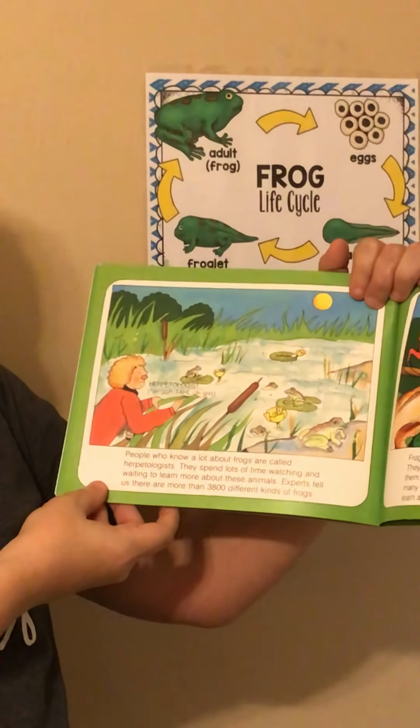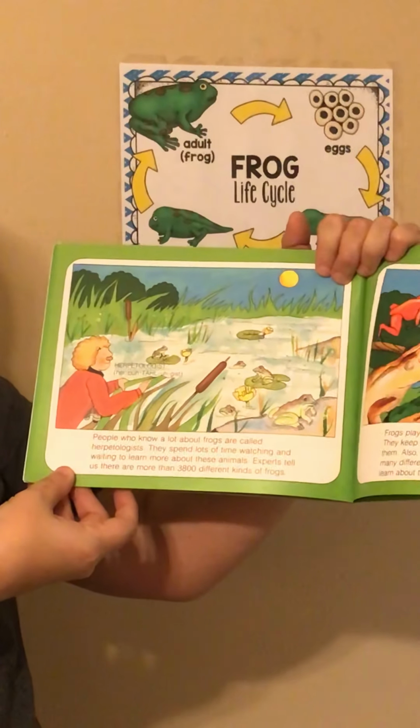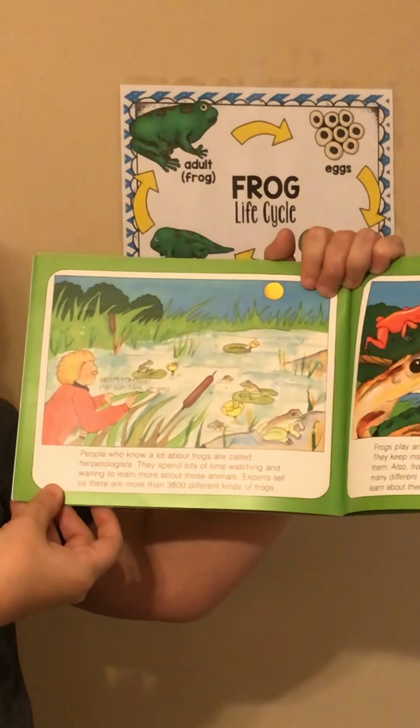People who know a lot about frogs are called herpetologists. They spend lots of time watching and waiting to learn more about these animals. Experts tell us there are more than 3,800 different kinds of frogs.